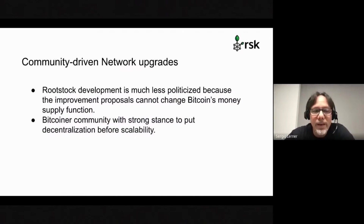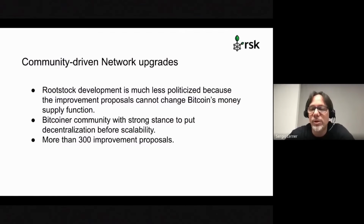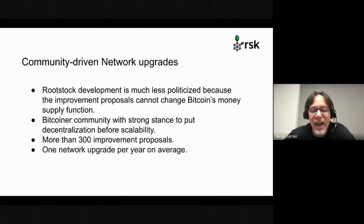So our Bitcoiner community has a very strong stance to put decentralization before scalability. So no change in the node will happen that affects decentralization. And we have more than 300 improvement proposals in our repository. The core developers are trying to code them and include them for community analysis as fast as they can. But this is a lot of proposals for improving the platform. And we perform approximately 1 upgrade per year.